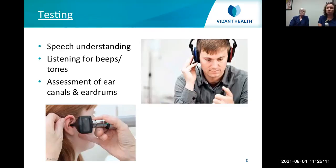We're going to be doing testing, not only to see where the very softest sound is that you're able to hear at different pitches, different tones, but we're also going to be doing a test where we ask you to repeat back words. As Amy had said before, a big consideration is not just how much hearing loss there is in terms of how loud sound has to be made before you're just able to hear it, but another very important aspect is the ability to understand speech. And we have a test that looks at that, where we ask you to repeat back words.